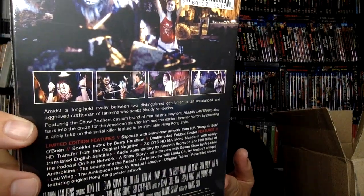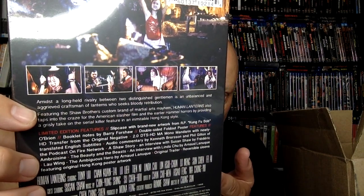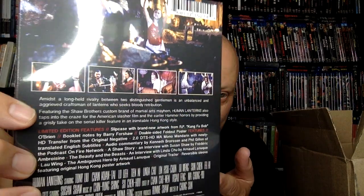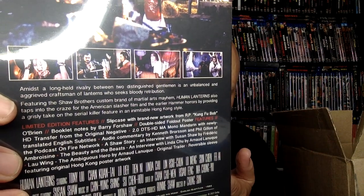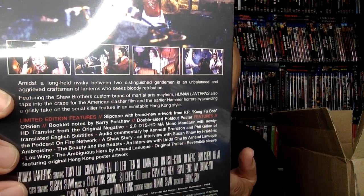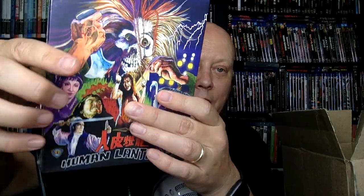super bummed. But anyway, amidst a long-held rivalry between two distinguished gentlemen is an unbalanced and aggravated craftsman of lanterns who seeks bloody retribution. Featuring the Shaw Brothers' custom brand of martial arts mayhem, Human Lanterns also taps into the craze of the American slasher film and the early Hammer horror films by providing a grisly take on the serial killer featured in an inimitable Hong Kong style. It just sounds off the wall, kind of bonkers, and definitely looks like a fun movie.